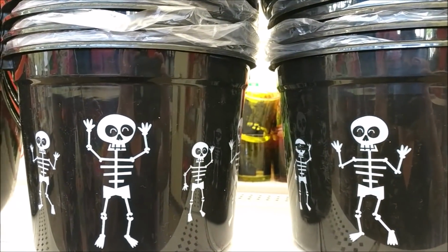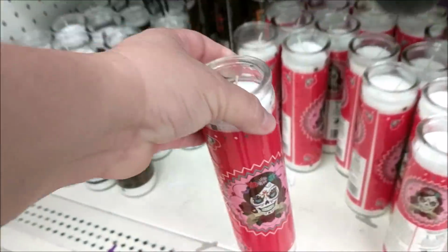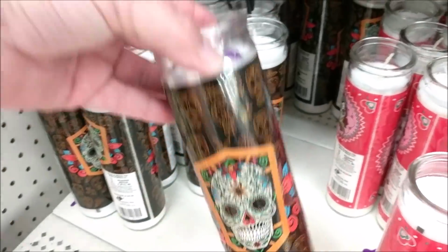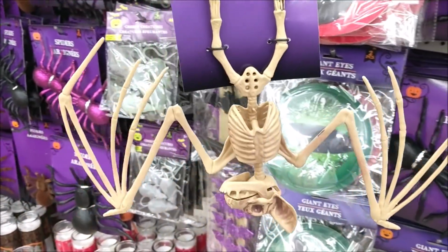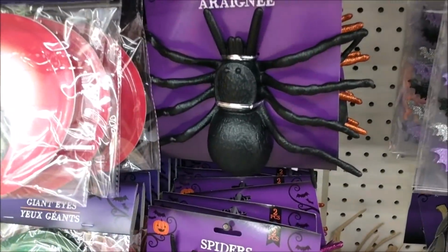They're also bringing out as many things as they can think of for Dia de los Muertos, including the candles. They have it in the female sugar skull and the male. And I found this fun little plastic hanging bat. It was actually kind of hanging out behind some ribbon. The large spiders and placemats.